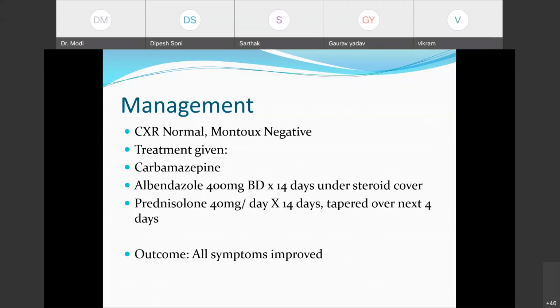And we used to like to see the evidence of neuro-cysticercosis or cysticercosis elsewhere in the body. We used to go for X-rays of forearms and thighs and other areas, and look for subcutaneous nodules, any calcification or evidence of cysticercosis. Our theory was that if the cysticercus has gone to the brain, it must have lodged elsewhere in the body, and we used to find out the evidence elsewhere, which is not the practice nowadays.